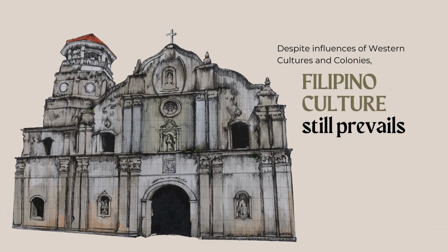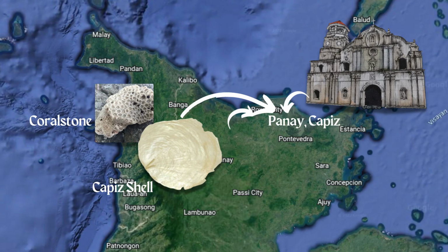Philippine churches hold a lot of history in our country. It's a significant part of our culture. Despite having influences from Western architecture, these churches have reflected Filipino identity and culture into their design. For instance, the province of Capiz, where the Santa Monica Church is located, is known for products that are made out of brilliant shells. Because of that, the Santa Monica Church uses coral stone for its walls.